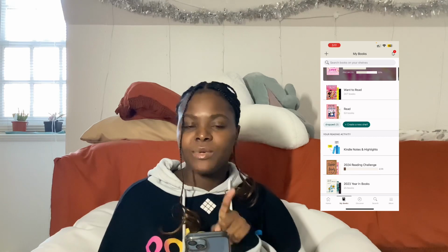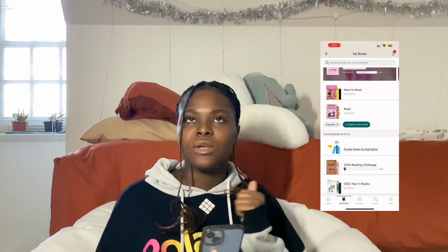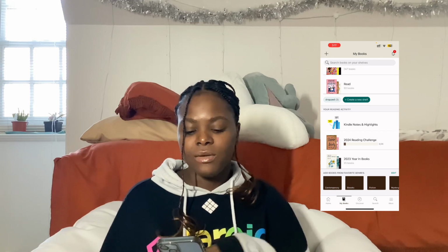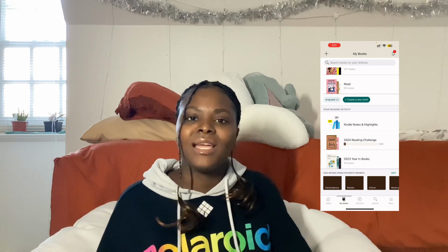It also has your want to read shelf, so any books you want to read, you can just add them to that shelf. You have a read shelf, so all the books you ever read that were calculated in this app, that is. And then you have Kindle notes and highlights. So if you have Kindle, you can connect it to here. I don't have Kindle. I don't really use Kindle. I don't like reading digitally.